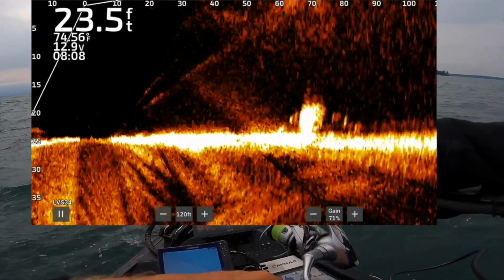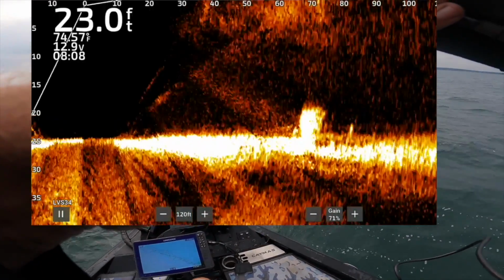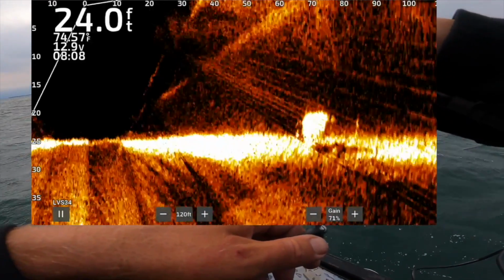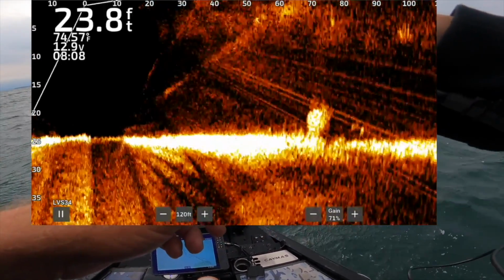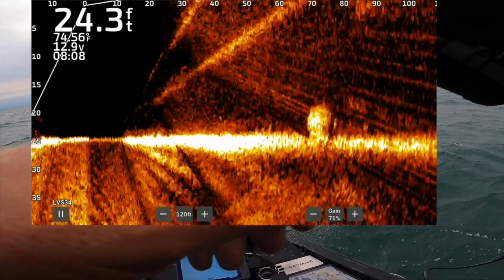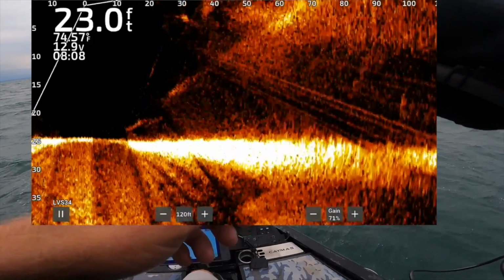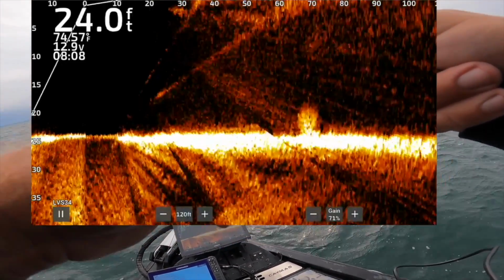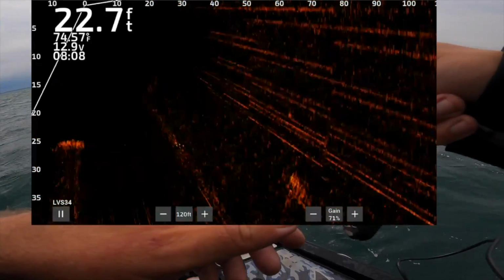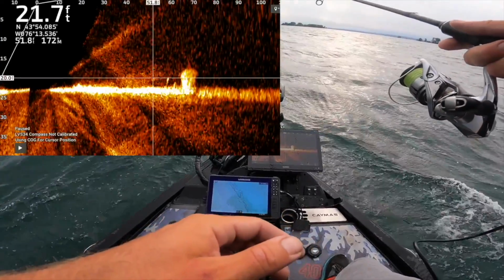So we'll see. God, look how many fish are on that boulder right there. Those are big ones too. I think they just get targeted a lot, so. Even though there's a school, you'd think that they'd be all excited about it. They don't seem to be.